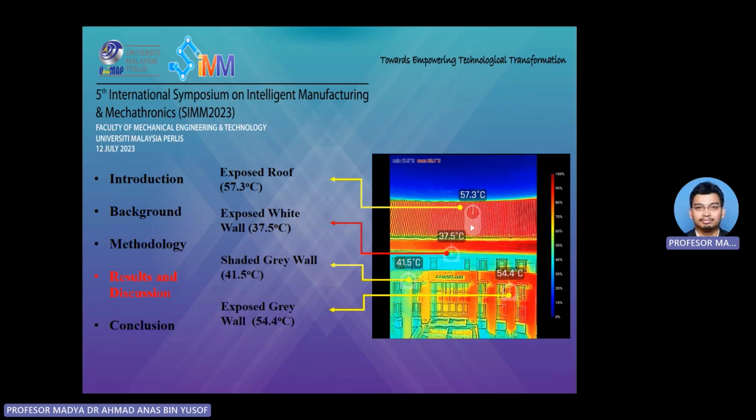So again, exposed roof about 57.3 degrees Celsius. If you look at the exposed white wall, you have about 37.5 degrees Celsius. So this is a white wall. The color is white, it's different from the gray one. If you look at the exposed gray wall, the temperature reading at that surface is about 54.4, and this is about 37.5. So there's around 15 to 17 degrees Celsius of difference.